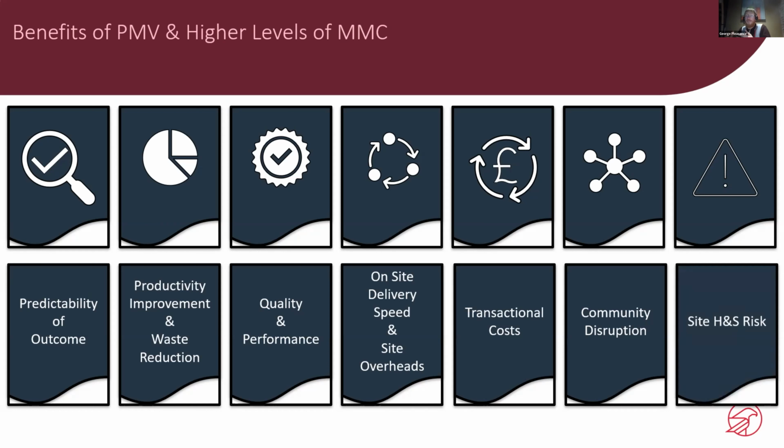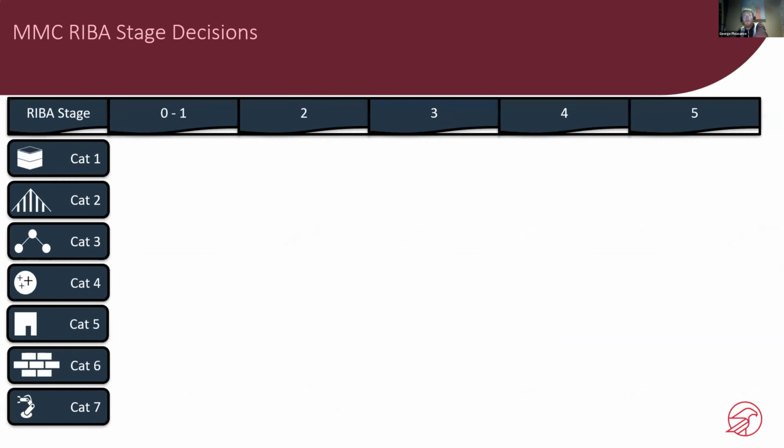Again, if you're on site for less time, there's less opportunity to have accidents, and if there are fewer trade packages working amongst one another, there's less coordination risk. So, hopefully, there'll be greater levels of health and safety and fewer accidents.